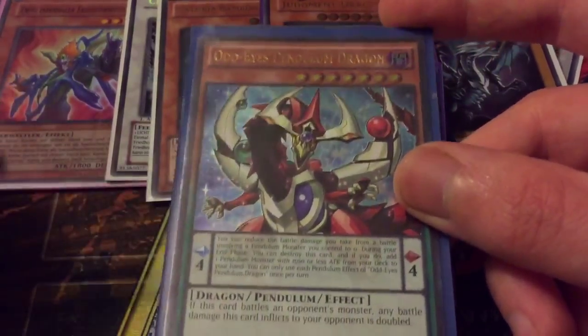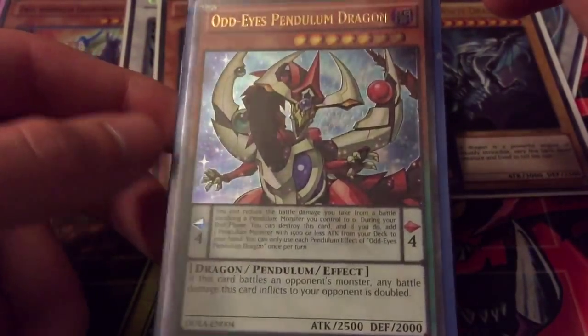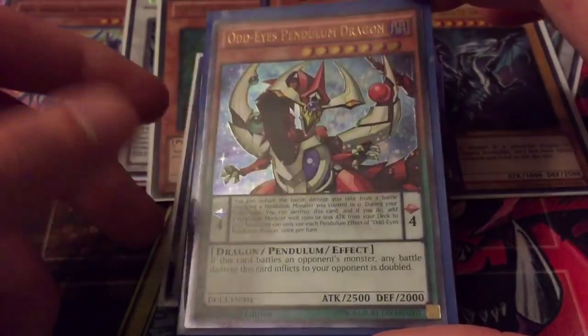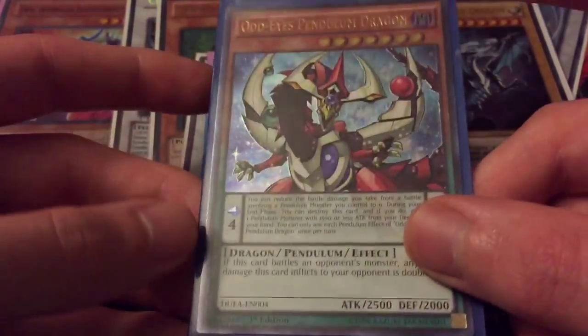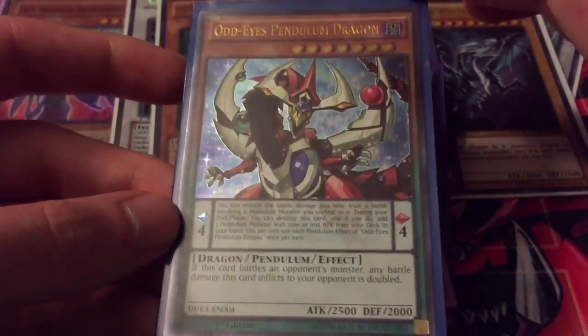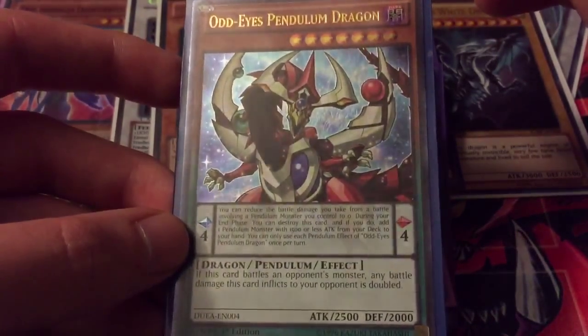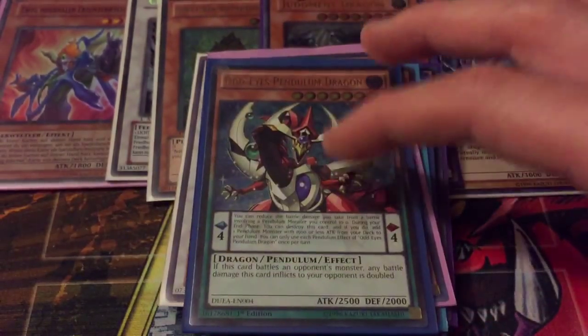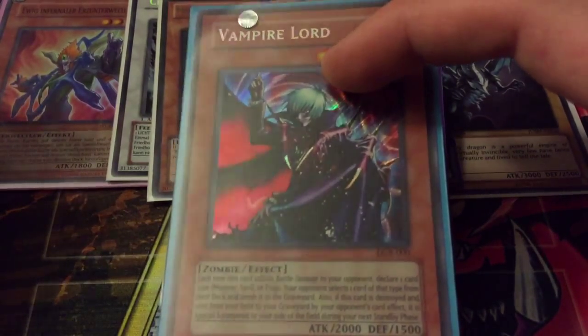Then we have the Authorized Pendulum Dragon. Another one of the kind of newer cards, not really new since it was Duelist Alliance, but newer than some of these others. But I really like Authorized, I really enjoy the Pendulums. He was one of the first ones to come out. Tested him a lot, really enjoy him. Good effect, good search power, decent stats. Yeah, good stuff.